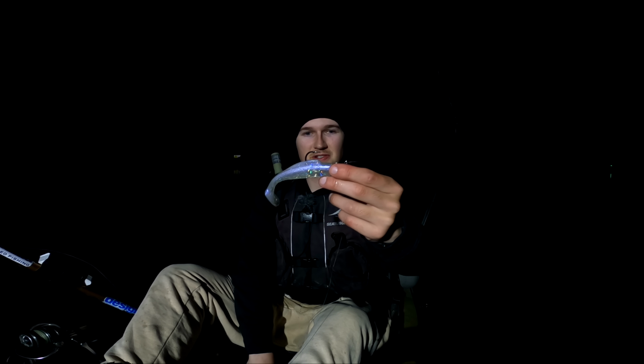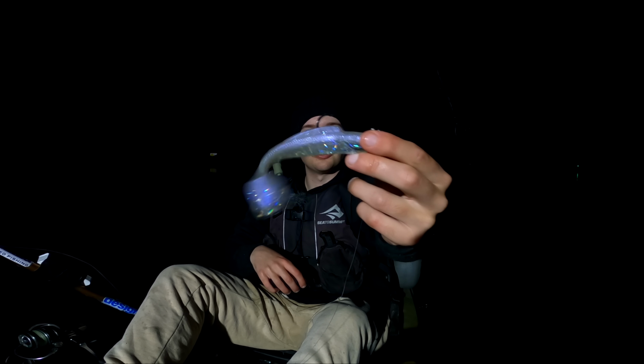I was thinking it was going to be a slow night for a minute there, but the little paddle tails got it done. I think I might actually try throw a vibe out as well, just try all the different techniques, see which one's working best. That's a grouse start to the night. Gonna go back over to the spot now. Let's turn this light off and get back into it.